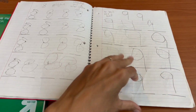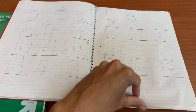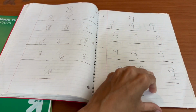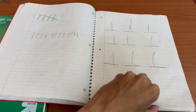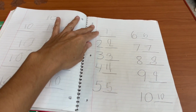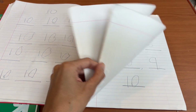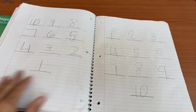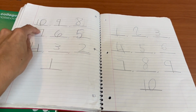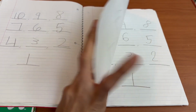For the first portion of this notebook, they're just doing 1 through 10, and they're just doing one number a day. Some days I'll have them write 1 through 10 all at once, and then some days I'll just have them write that one number a day. Then as we progress, we're going to move on to writing those numbers 1 through 10 in order and also backward: 10, 9, 8, 7, 6, 5, 4, 3, 2, 1. So they'll do that for some time.